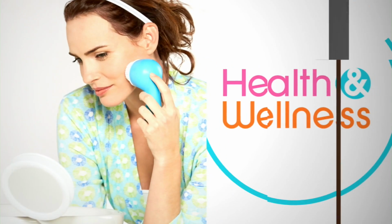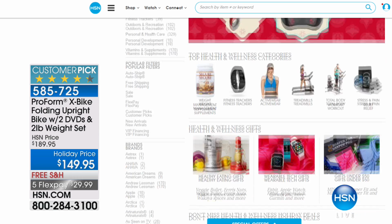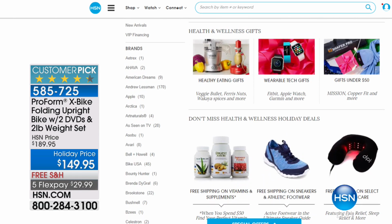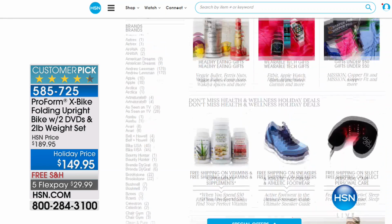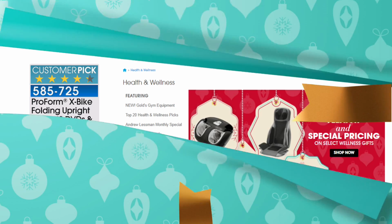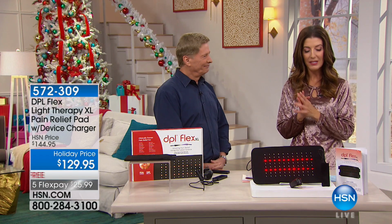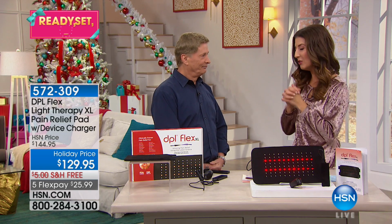We've got more great gifts for health and wellness, because you know what? Without our health, we don't get to do the activities we want to do. We don't get to enjoy the hobbies we love. We don't get to spend time with the family members that we adore if you're not feeling well. So I just don't think you could ever put a price on your health. It's just too important.